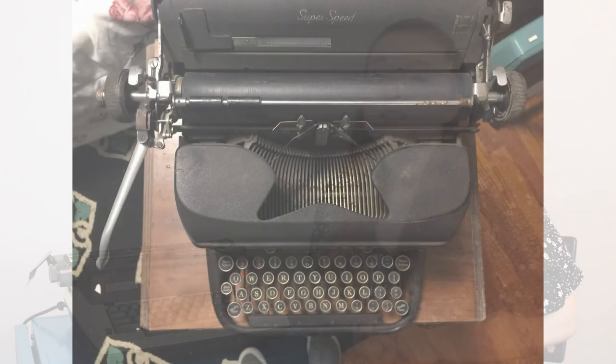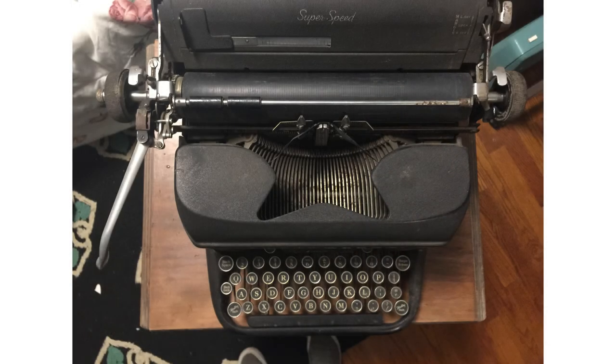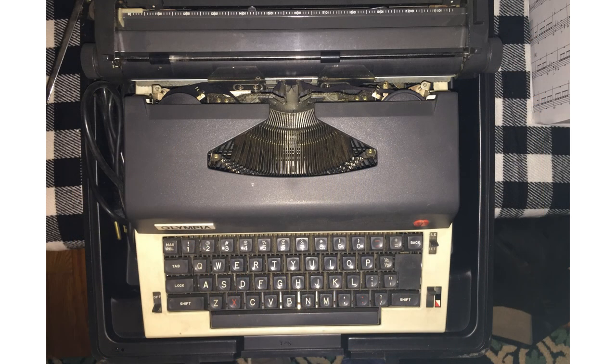typewriters, and that's how I ended up with my 1940s L.C. Smith Corona typewriter named Weston and this beautiful Olympia Electric named Nora. So in the post, they actually did advise me that the electric typewriter wasn't working, but the other typewriter was in pretty good condition and the typewriter stand was pretty sturdy.